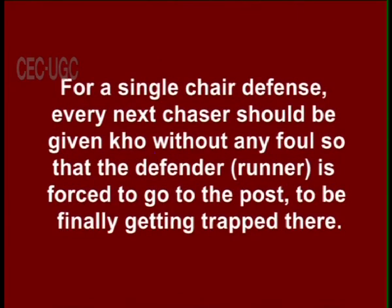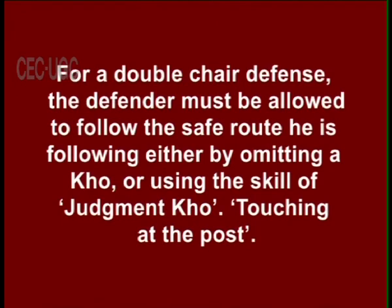For a single chain defense, every next chaser should be given kho without any foul so that the defender is forced to go to the post to finally get trapped there. For a double chain defense, the defender must be allowed to follow the safe route. He is falling either by omitting a kho or using the skill of judgment kho, touching at the post.